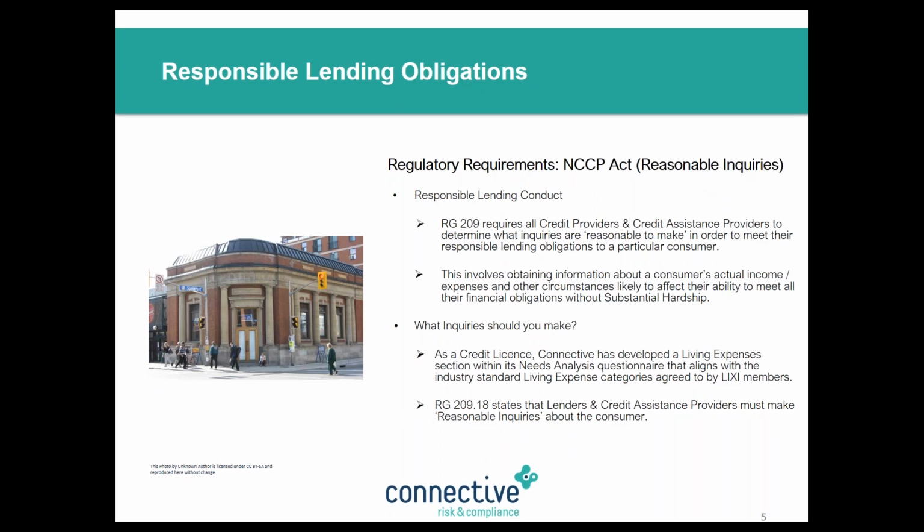Just digging a little more deeply into the responsible lending obligations, the requirements of the NCCP Act require credit providers, lenders, and credit assistance providers, which is brokers and credit representatives, to make reasonable inquiries. I would recommend, for brokers who are new to the industry or have not been around a long time, to have a look at the ASIC website and the regulatory guides contained in there. They give a breakdown, a layman's point of view, around requirements of the Act. I wouldn't recommend a lot of people look at the Act itself, because it is like a lot of legislation.